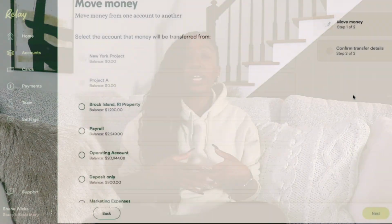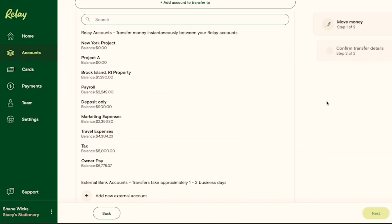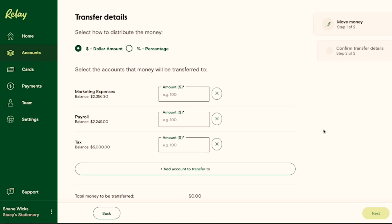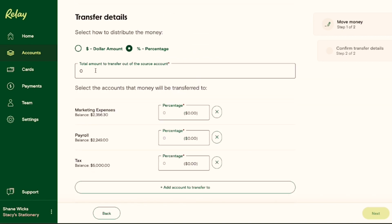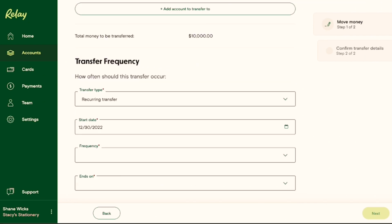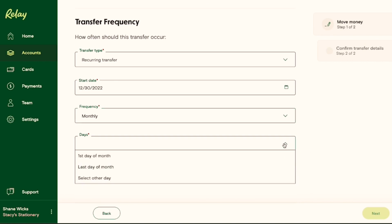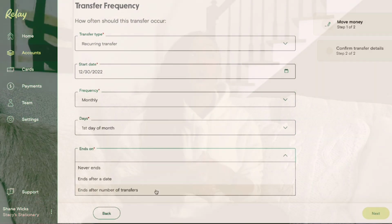So what you would end up doing is using Relay's automation features to automatically send money into your cash reserves account. And you can do this by sending a specific dollar amount or a specific percentage based on your income. This basically means that with Relay, you can automate putting money into your cash reserves or your business's emergency fund.